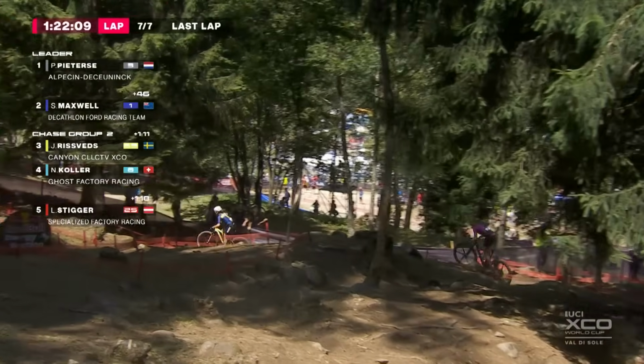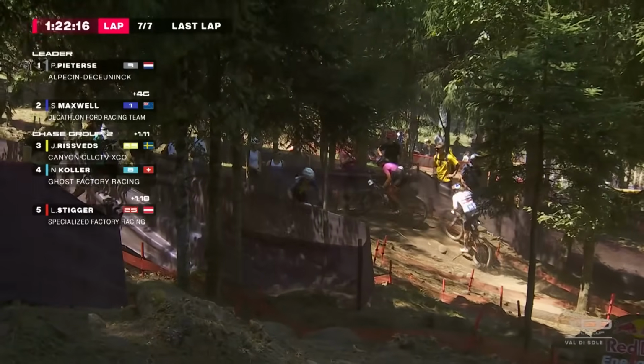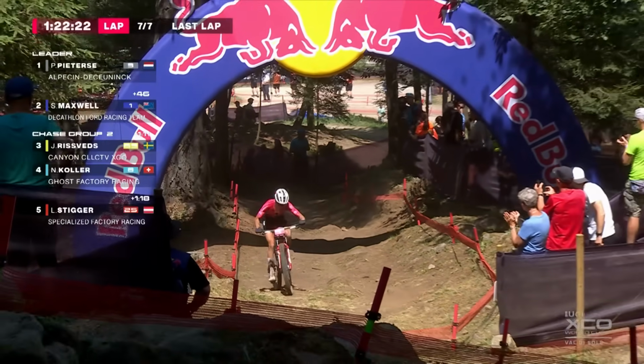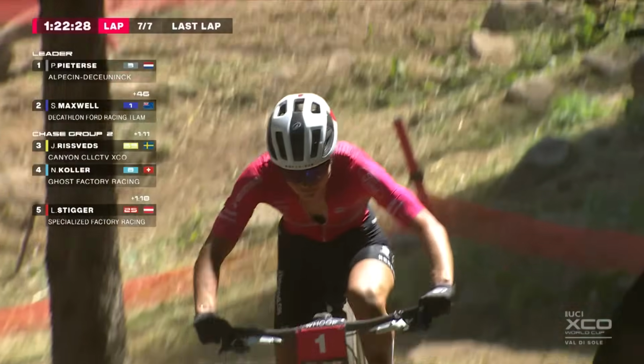Up into third place now, Jenny Rissvids. What a performance this has been from her. Ran with Puck Peterson over the first couple of laps, then backed out slightly, we think, anyway, certainly in the booth. Pace too high, but she's currently got herself back on the podium. There's Samara Maxwell, 46 seconds, so she looks like her forward momentum has been halted slightly by a late resurgence on lap 7 out of 7 from Puck Peterson.